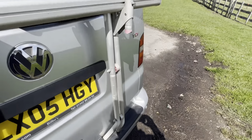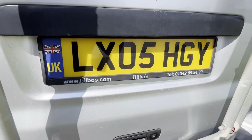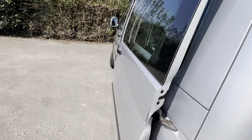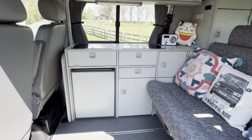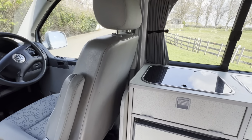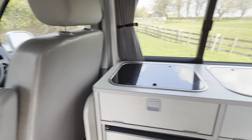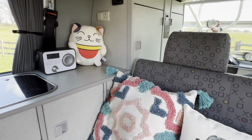So yeah, this van was supplied by Bilbo's in South Godstone, which is quite amusing because I used to live just around the corner from there years ago, and I remember their various VWs, etc. Mainly the older, I remember the old bay windows they used to do. Quite a well-known camper place. So yeah, there you go.